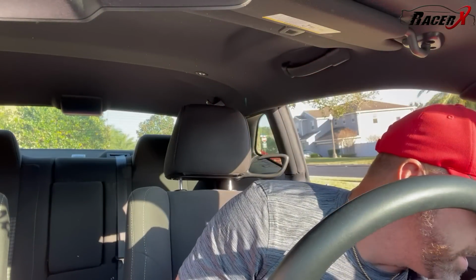So there's a couple of different things you could do to keep this device secure and keep it, you know, connected. So if I reach down and unplug this from the OBD port, you're going to get an alarm that sounds a little bit... Wait for it. Yep, it's pretty obnoxious.